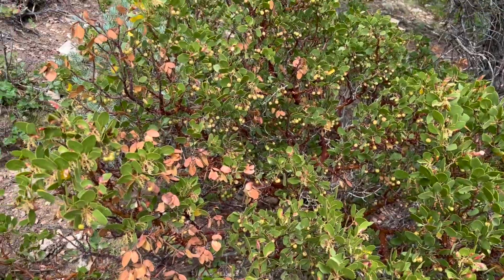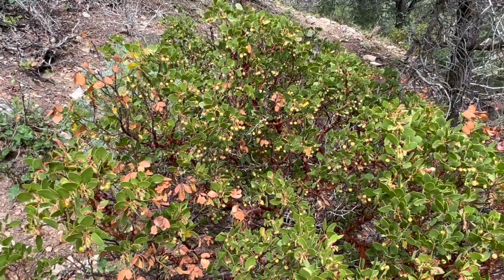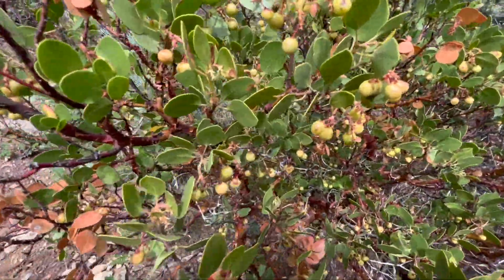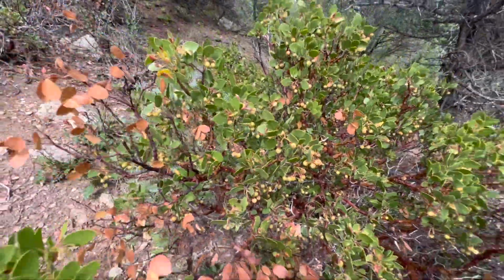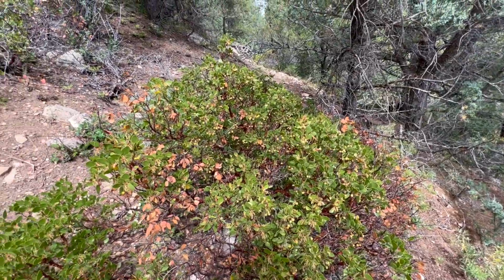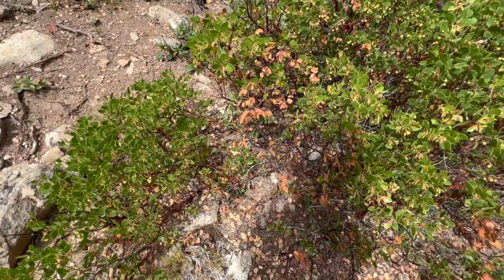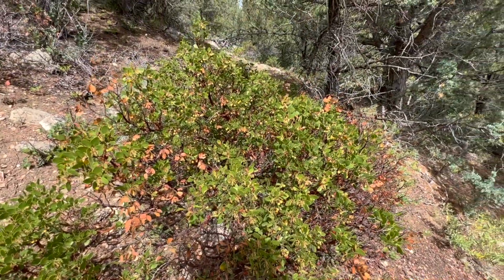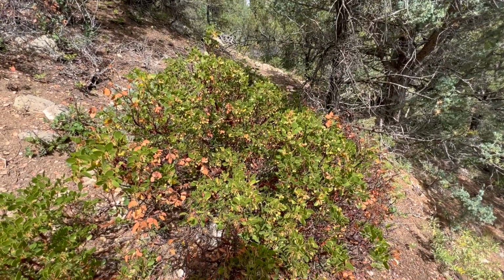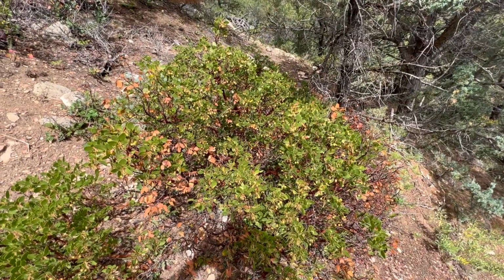Anyway, so they have that astringent taste right now, but they will lose that once they get mature. But that's really fun. I love the Manzanita. I believe this is a greenleaf Manzanita is the name of it. And they're also an evergreen, so they will be around all year. They actually prefer the dry, and they grow in the mountains all over Utah. And I think they're a bit of a treasure. Just makes me want to cry.